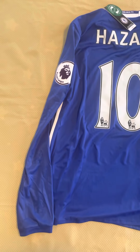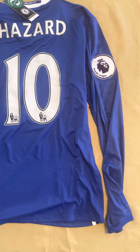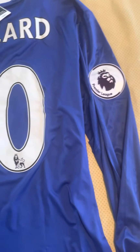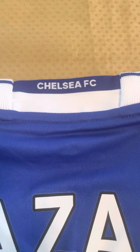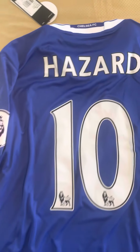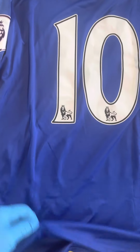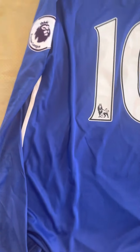So here's the top view of the jersey from the back. Of course, I chose the Premier League patches for this jersey, and so it is Premier League lettering on the back. On the back of the collar, it says Chelsea FC, Chelsea Football Club, of course. The material is great, the detail is great. I'm a huge fan of this kit. Very proud to have it.